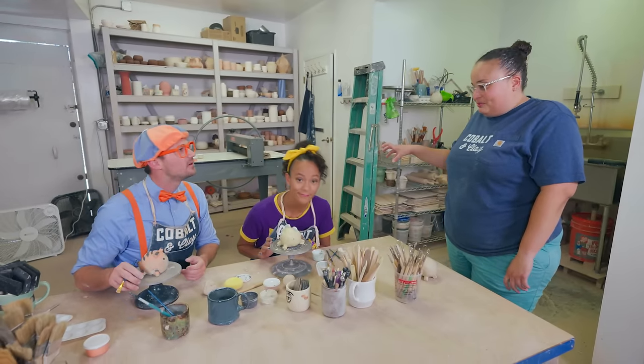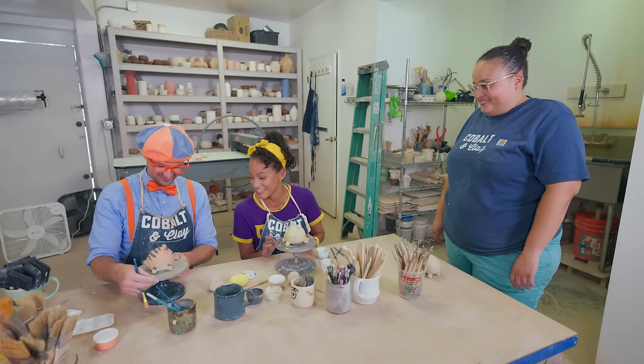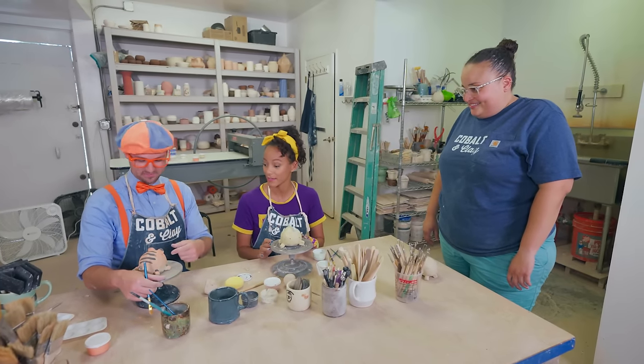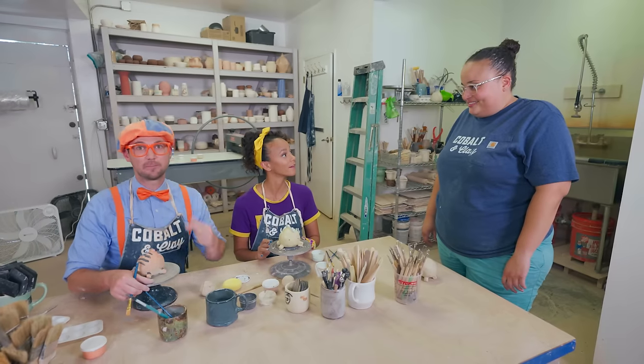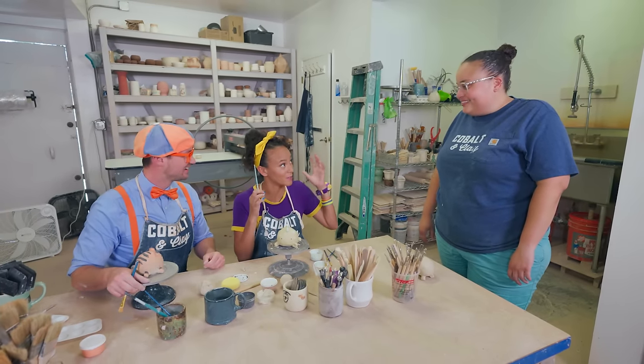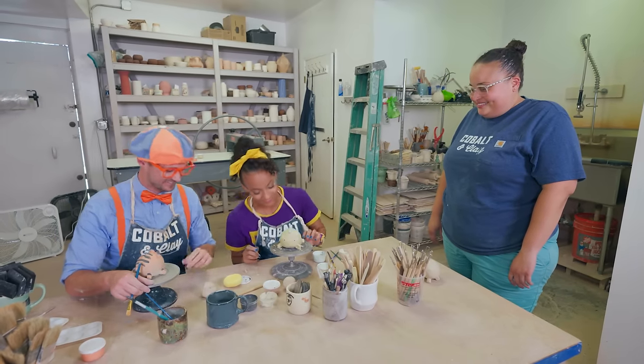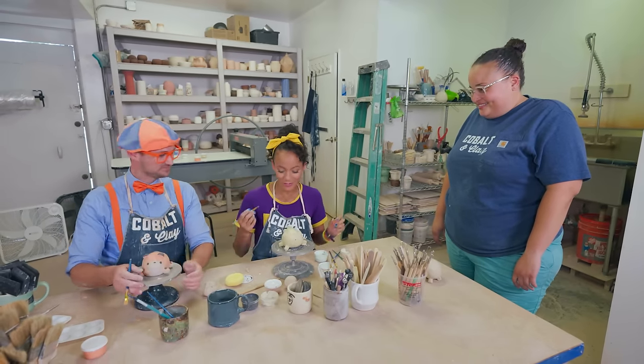So once we take them and put them in the kiln, the colors are gonna get a lot brighter. Oh, cool. Can't wait to see them. Yeah, so is my orange gonna get like my suspenders and bow tie? Exactly. Whoa, and will mine get as bright as the yellow as my headband? Yes. Oh, or the sponge. Whoa. Oh, cool. Well, what do we do next?